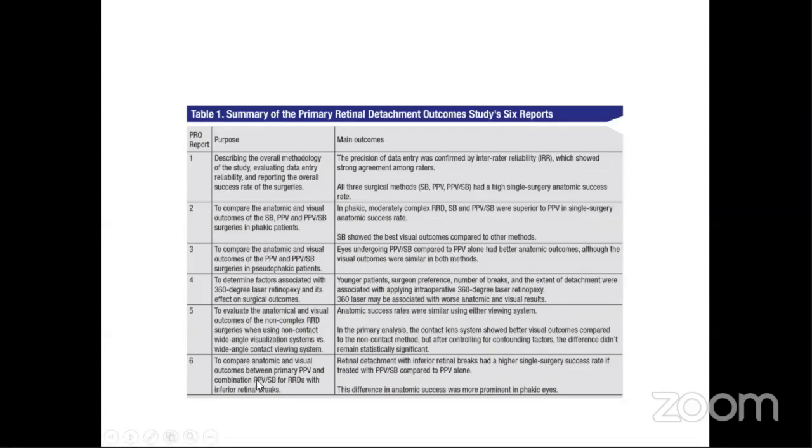And finally, they compared anatomic and visual outcomes between PPV and PPV-SB for inferior retinal breaks. And here they concluded that retinal detachment with inferior retinal breaks had a higher single surgery success rate if treated with PPV with SB compared to PPV alone. So this is a very significant factor.